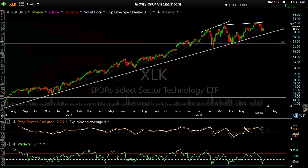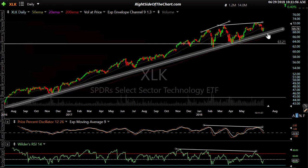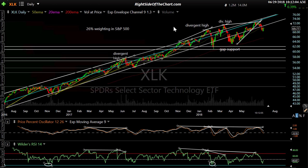XLK virtually mirrors QQQ because this is a tech ETF and QQQ is over half tech. There it is, big negative divergent highs. Trend indicator still bullish at this point right now, but these divergences portend a likely trend change coming soon. I think that trend change will be, this year in 2018, a break of this primary uptrend line, come on down here to 63.21. And again, tech is the biggest component of the S&P 500 at a 26% weighting.